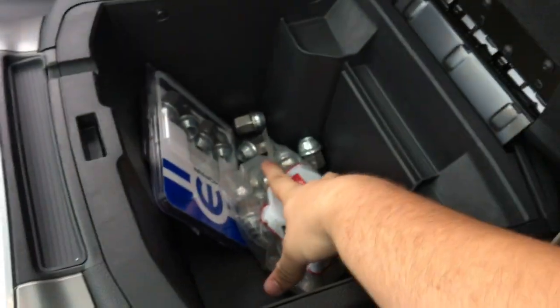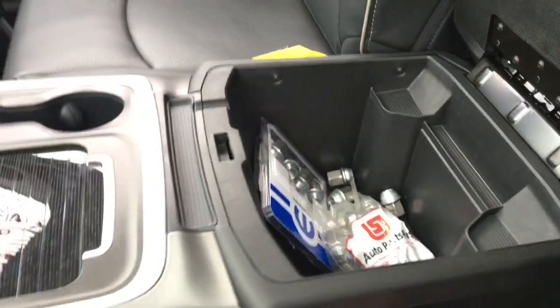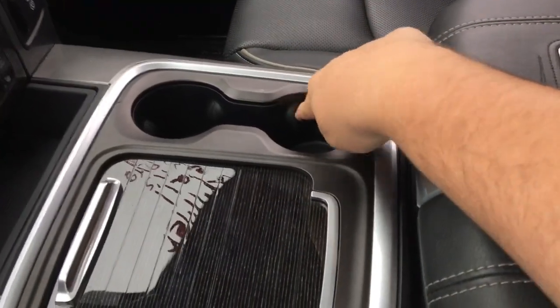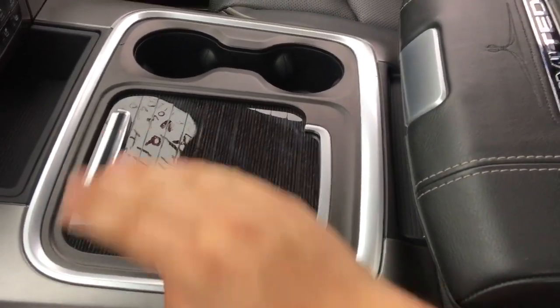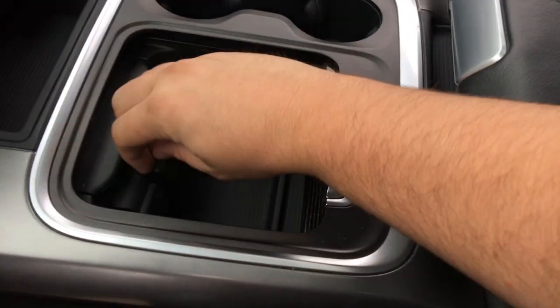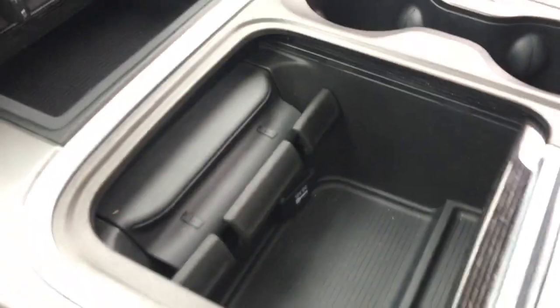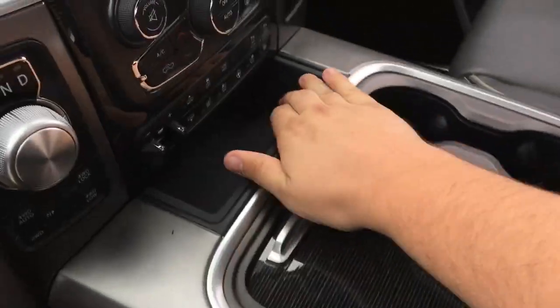There's some goodies in here for you. There's a nice ledge there for some pens. Lots of space in there for many different things. 2 big cup holders in the middle with bubbles to hold your cups into place. This is very unique. Looks great. Slide it back. There's a cell phone holder right here. There is a 12-volt DC power outlet right there, and lots of space in here for many different things. There's another little storage spot.